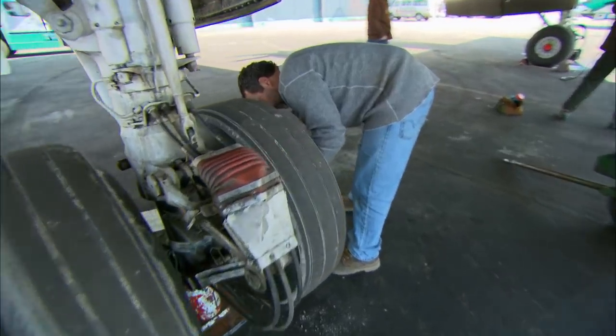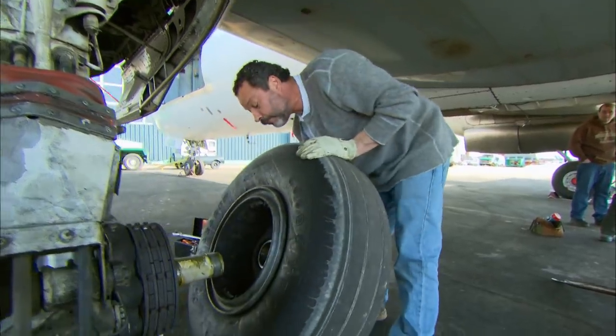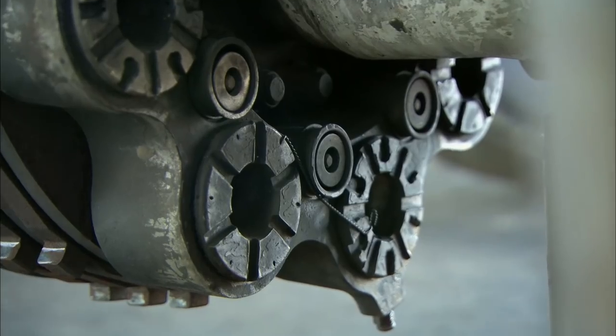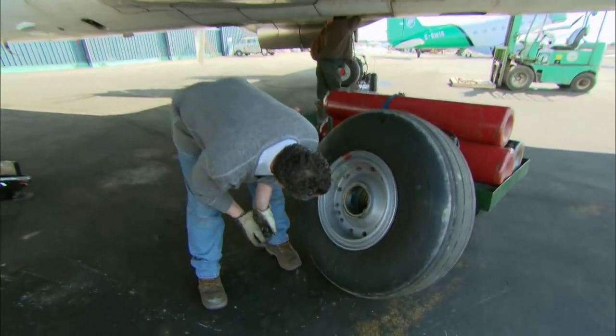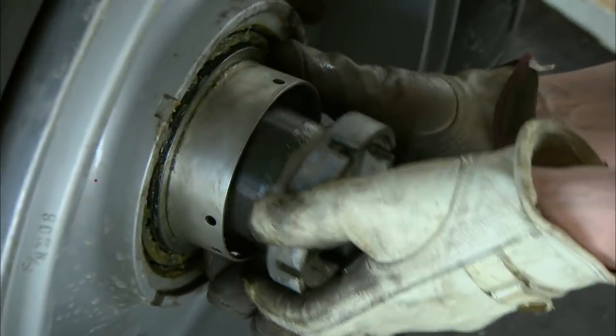Since the Electra will have to make many landings on gravel strips, the tires and brakes must be in peak condition. Well, we're gonna change this brake package. It's worn out, run out of pedal. It's bad. You're in the aircraft industry. You're not there because you want a job. You're there because you like to work on airplanes or fly airplanes or be around airplanes.